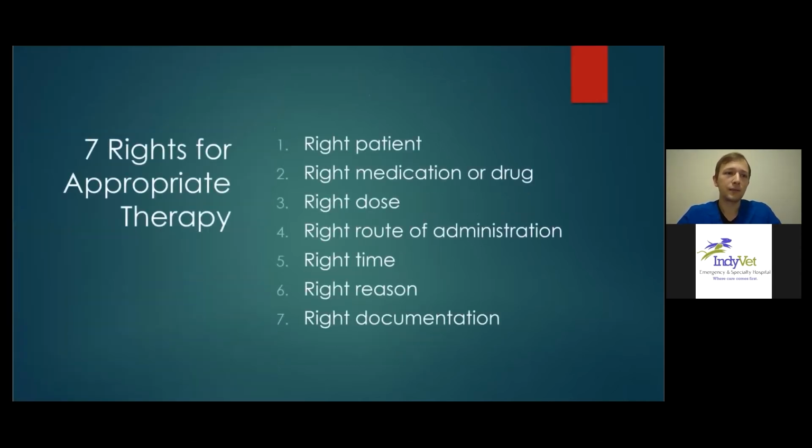And that also segues into the 7 rights for appropriate therapy. This was actually from human medicine as well. A lot of things we do in vet med are extrapolated from that. But a third of all medical errors or medication errors causing harm to a hospitalized patient occur in the medication preparation and administration phase. And that is predominantly a nursing activity in human medicine. Similarly, in veterinary medicine, it is commonly a technician-based activity.